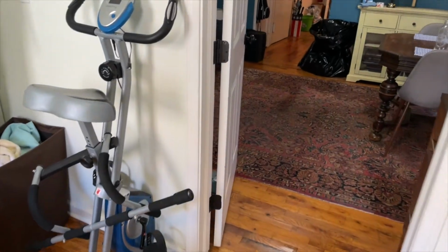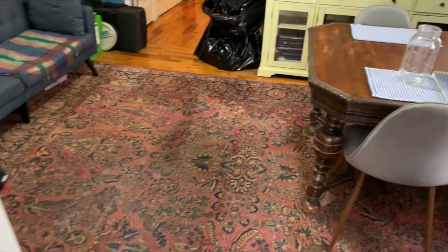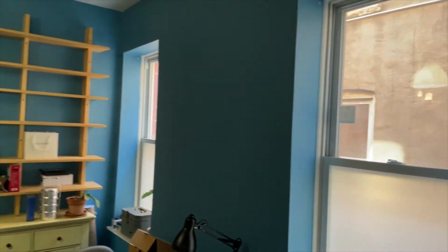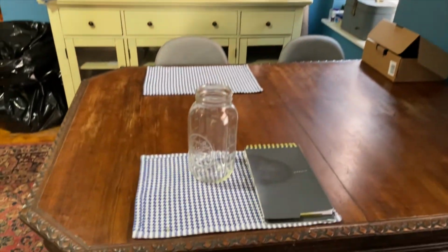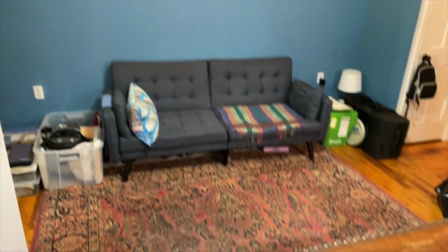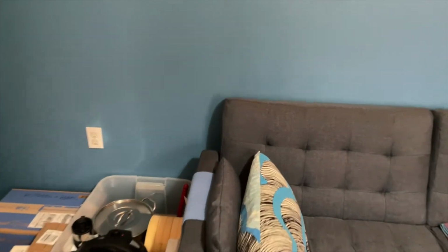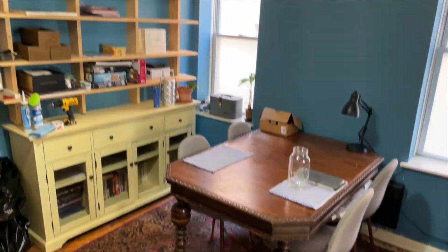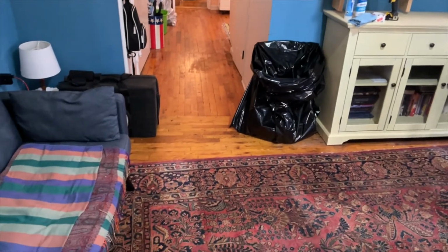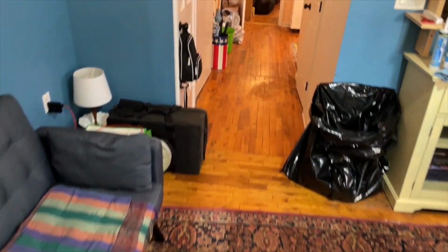Ceilings are relatively high at around 10 feet. This is the living room area. Original hardwood floors throughout. Like I said, enough space for a couch set, entertainment console, maybe even a dining table, if that's what you prefer.